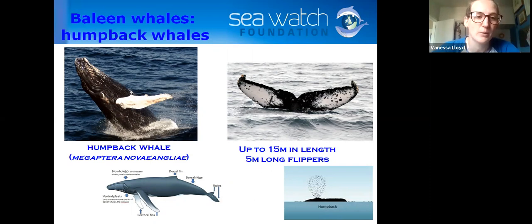These humpback whales have quite a bobbly, knobbly head and also very long flippers or pectoral fins, up to 5 meters long. These are usually white in colour and quite bumpy as well. It has quite distinctive tail flukes. They are white with quite a lot of markings on them, and these are unique to each animal. So the patterns on the tail flukes can be used to identify individuals.